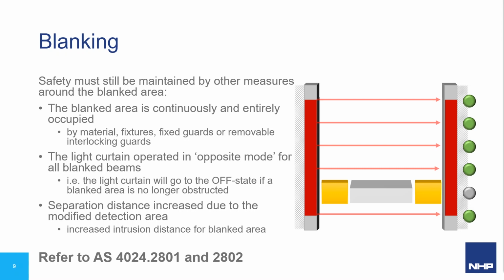Blanking, however, almost sounds counterintuitive to how a light curtain is meant to operate. We said that if any one or more of the beams are broken, then the light curtain must trip the safety system. This is true. However, we need to have some level of flexibility with our safety systems, as we do not want it to be a hindrance to our process. A hindrance only serves to motivate someone to try and circumvent the safety systems. So we use blanking whilst ensuring that safety is still maintained by other means.